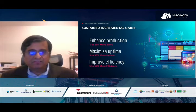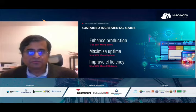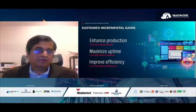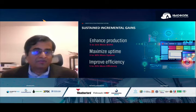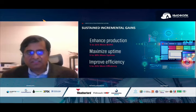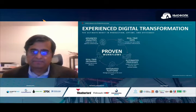Normally, what we have seen is by using a digital transformation kind of solution, companies have realized a sustained gain of 5 to 15% more production, 5 to 30% more uptime, and 5 to 35% more efficiencies. So as you can see, this has a clear economic benefit to an organization that uses such technologies to do production optimization. Next slide, please.